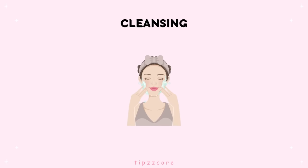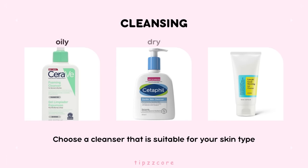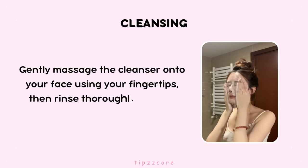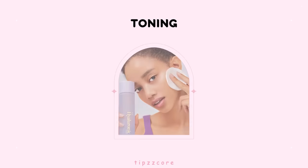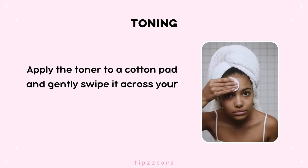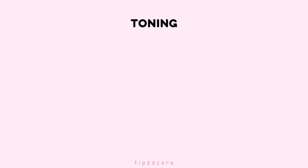Cleansing. Start by washing your face with a gentle cleanser. Choose a cleanser that is suitable for your skin type, whether it be oily, dry, or combination. Gently massage the cleanser onto your face using your fingertips, then rinse thoroughly and pat your face dry with a clean towel. Toning. Toners can help balance the skin's pH and remove any remaining impurities. Apply the toner to a cotton pad and gently swipe it across your face or use your clean hands to pat it onto your skin.